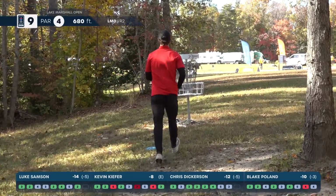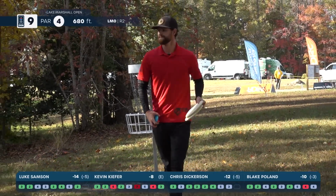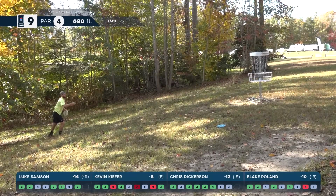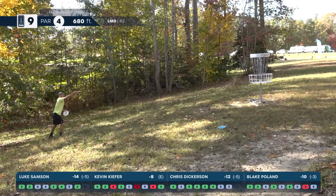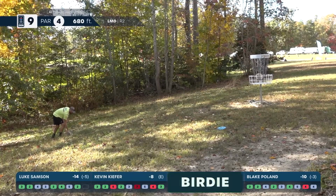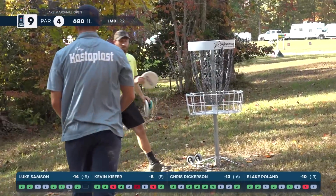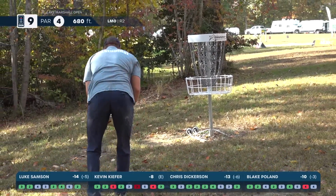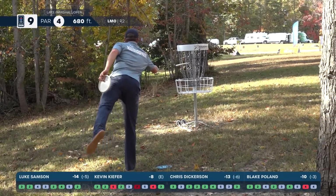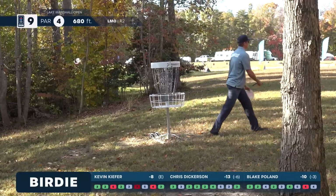There you go, Blake. A little slow stretch in the round, but that's a good putt right there to get him going into the back nine. Dickerson coming up the hill for his birdie. Yeah, what a sick roller from Chris to get to there. And Luke throwing another dart, and he's right there matching Chris every step of the way. Look at these scorecards from these two. Clean. Yeah, this is fun to watch. Tons of birdies. Love it.